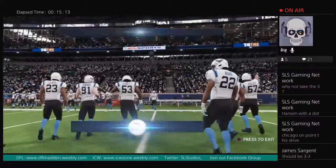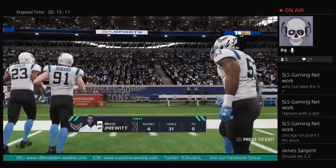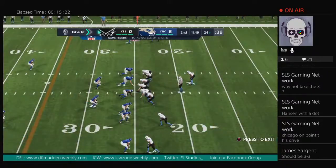At their own 24-yard line. Back onto the field comes this offense, ready for their second drive. And last time, they had it 4th and goal, rolled the dice, didn't get it. Now they've got to put that behind them, try to put together another drive.